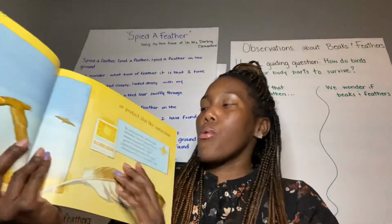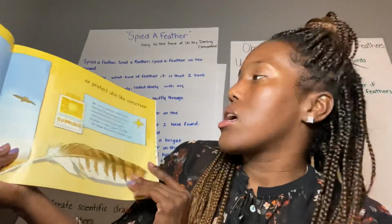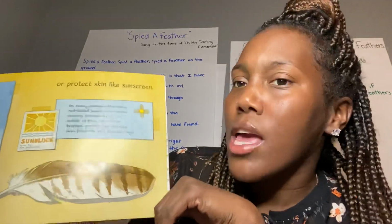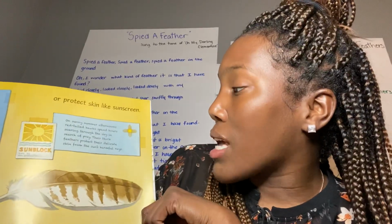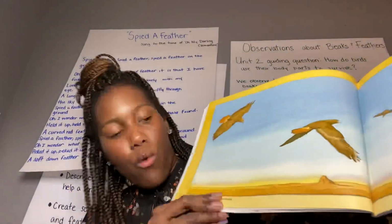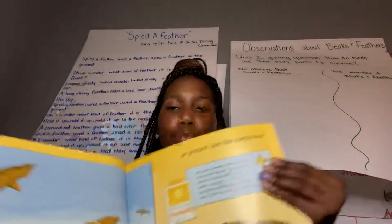Or feathers can protect like sunscreen. On sunny summer afternoons, red-tailed hawks spend hours soaring through the sky in search of prey. Their thick feathers protect their delicate skin from the sun's harmful rays. And these are red-tailed hawks in Shiprock, New Mexico.